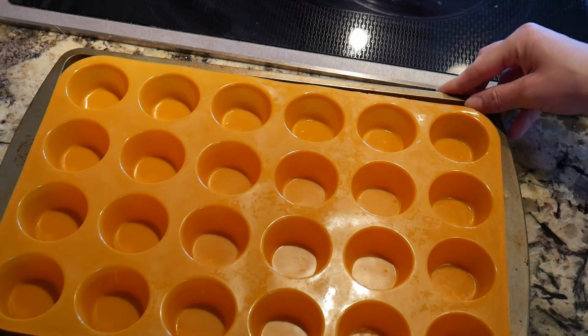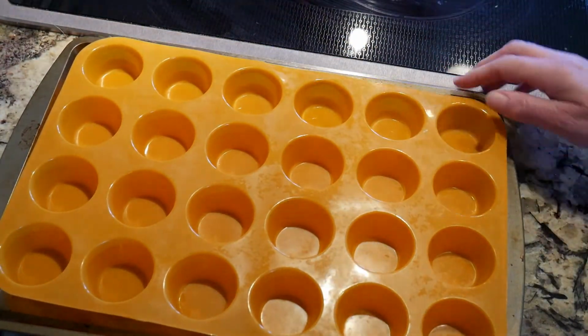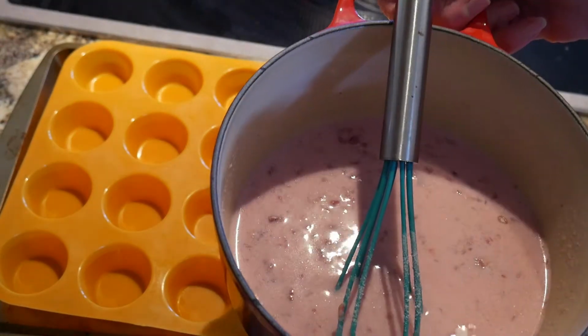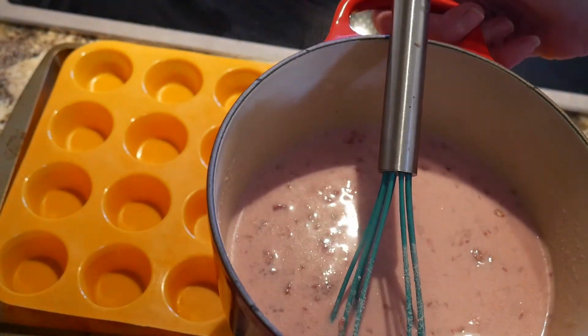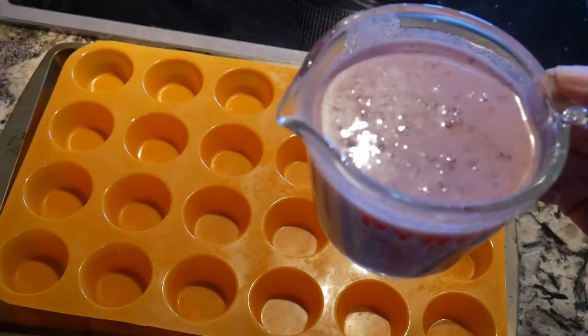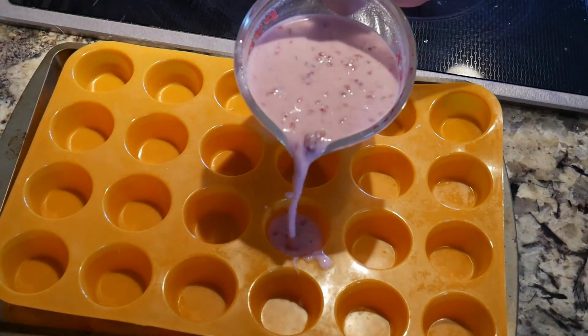So you're going to have your silicone molds, and you want to place them on a cookie sheet so you have some stability, so that when you go to place them in the freezer you won't be doing a wobbly job. We're going to take our liquid and put it in a measuring cup that has a spout so that it's easier to pour into those molds. So we have our liquid in our spout, and then we're going to pour them into our molds.